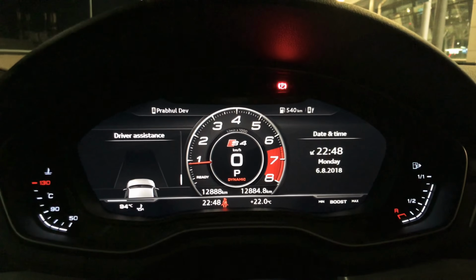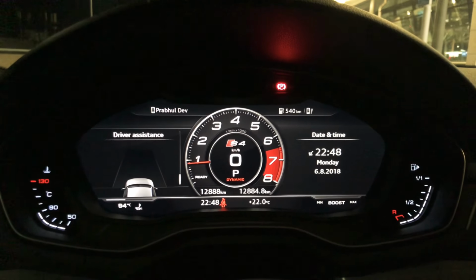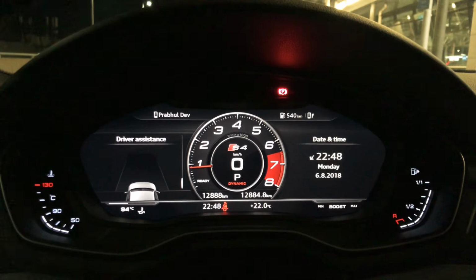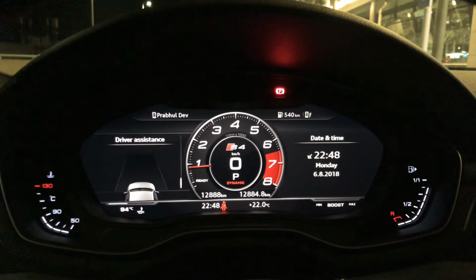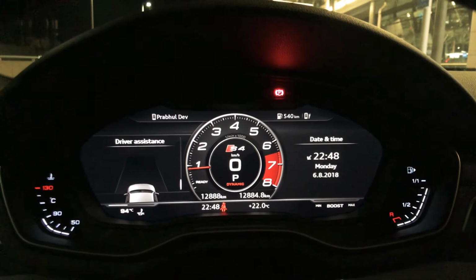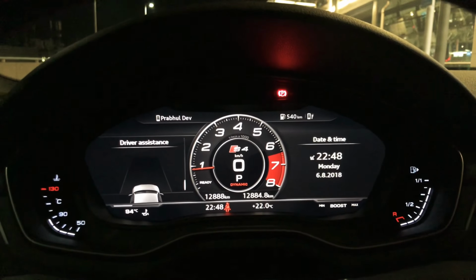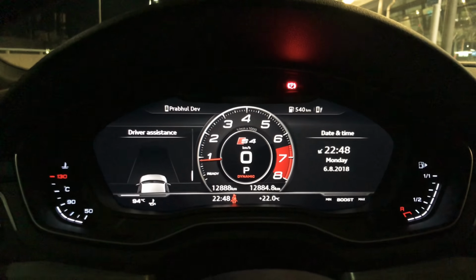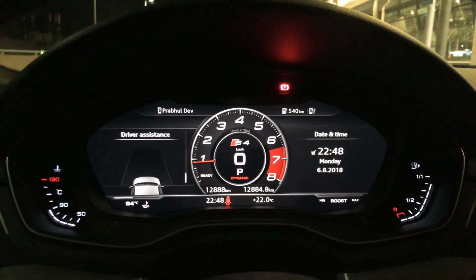Now onto the far right-hand side here is the fuel gauge. Really cool. And on the very far left-hand side you have the oil temperature and so on. I think the Audi virtual cockpit is probably the best virtual cockpit out there today. I'm not really impressed by any of the BMW, Mercedes or Volvo systems. It's not as crisp and clear as the display that you see here. It's really clear that Audi's invested a lot of time and money into this virtual cockpit.